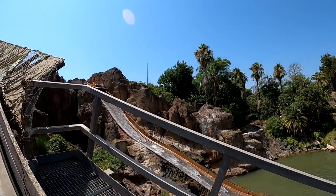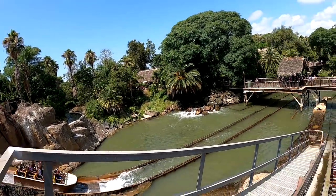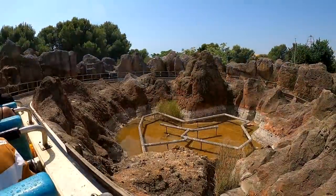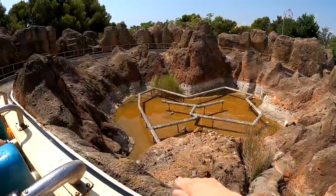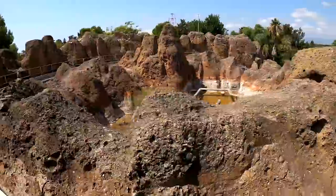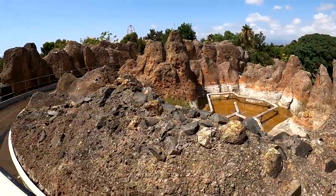You'll see what I mean now, look, I'll show you. There you go. Look at the lift hill and straight across. They used to have an awesome water effect here at the top. I mean, it's not worked for many years now, but yeah, it used to erupt like a volcano. And at night, all the lighting on there as well, it used to be awesome.